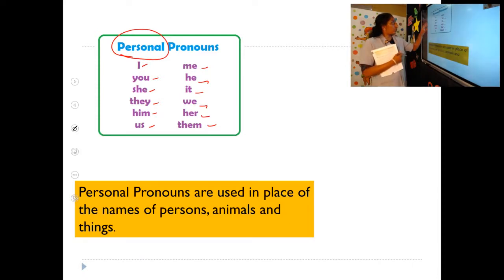Right? Among all these pronouns, we will be using I, you, she, they, it, he, we, all these in the subject position, in the beginning of a sentence. You cannot use him in the beginning. You cannot use us in the beginning. You cannot use me in the beginning. You cannot use her in the beginning. You cannot use them in the beginning of a sentence. All these words are used after the verb or at the end of a sentence. Is it clear?